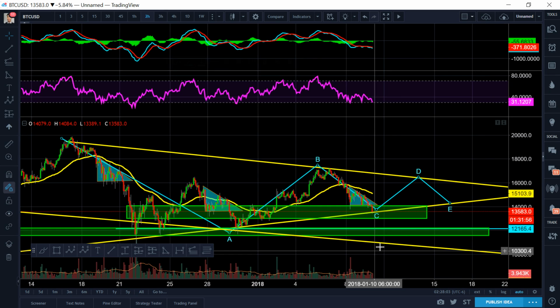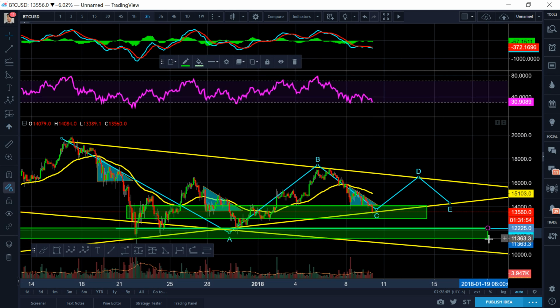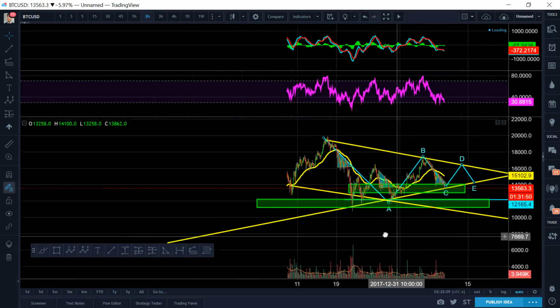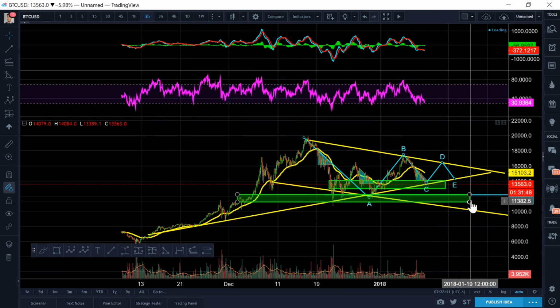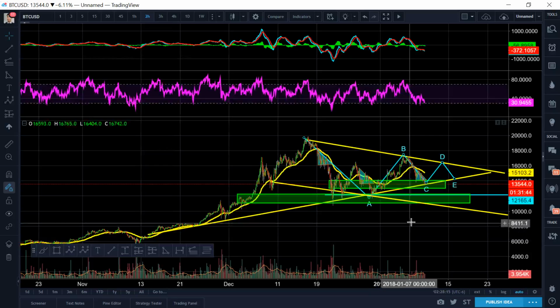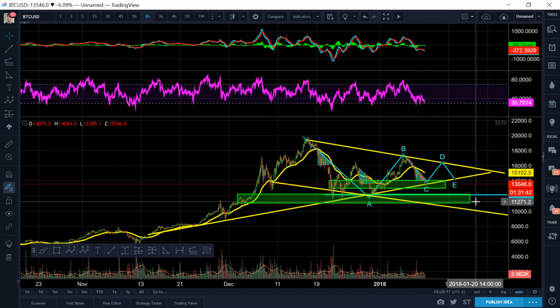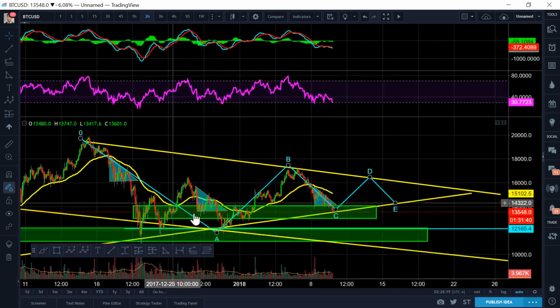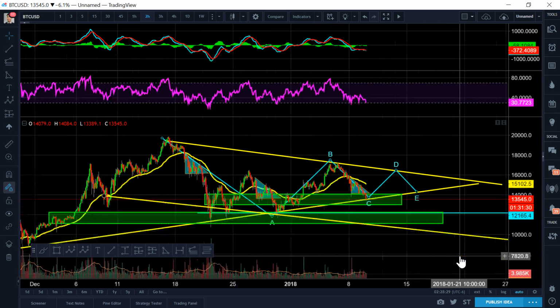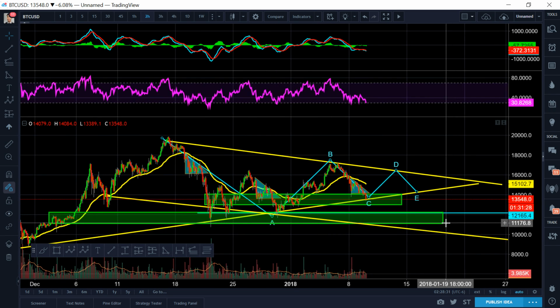If this holds here, we might get a few wicks that'll poke down. Who knows? It could poke down to there. So this is going to become a critical support point above $11,000. If this region doesn't hold, it will fall, guys. It will fall to the lower to middle of the 12K range. If that doesn't hold, then it will fall to the 11K range.